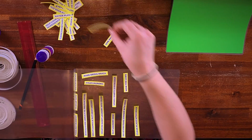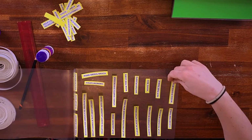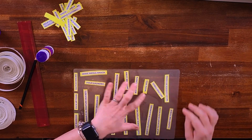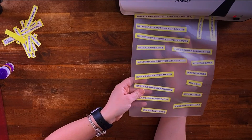Next up, it's just a case of laminating all of the small pieces that you've trimmed up. As you can see, I have tried to use one laminating sheet for as many as I can possibly fit in, just so that I don't waste any of my resources.